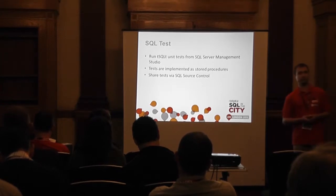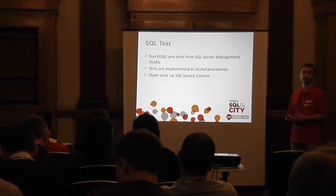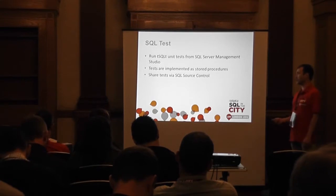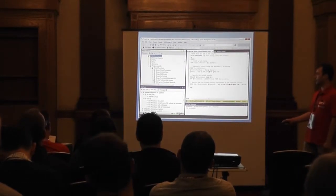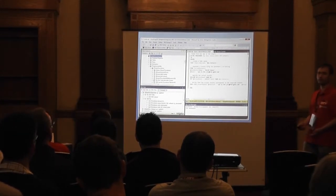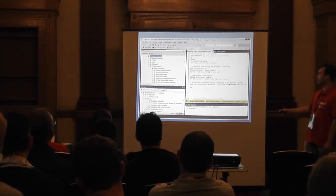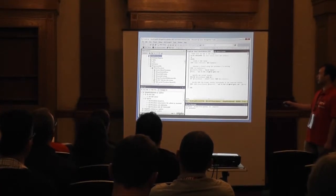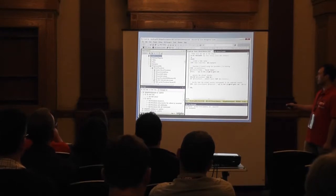Tests are implemented as stored procedures, so you write a stored procedure and put it in a particular schema, and tSQLt knows that schema contains tests and will run them. Because everything is implemented as objects in your database, tests can be shared by SQL Source Control, for example. This is what it looks like. In the bottom left-hand corner, we have a little panel with a list of tests in these little folders, which are called test classes in the tool but are implemented as schemas. You've got a run button, refresh, and you can write new tests. This is what a test looks like. It's just a normal procedure that does various things. Here you're assembling the data, making the change and validating the results.